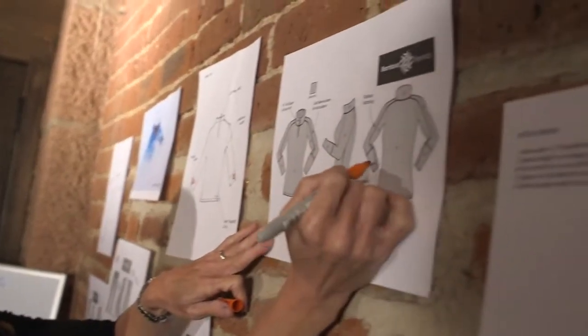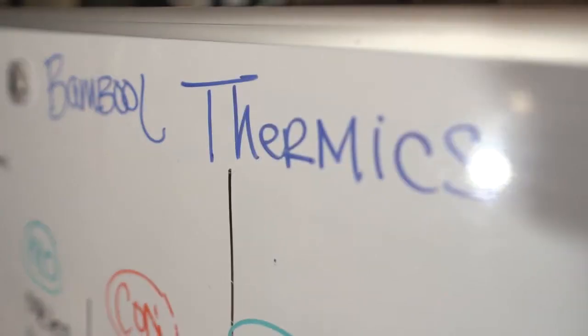We have tried and tested base layers of leading brands that use cotton and synthetic blends. They either irritate your skin, don't keep you dry, stink, or don't insulate. Our patent-pending fabric is perfectly suited for winter base layers, keeping you cool when you're hot and warm when you're cold. We have designed our first line of base layers specifically for winter sports.